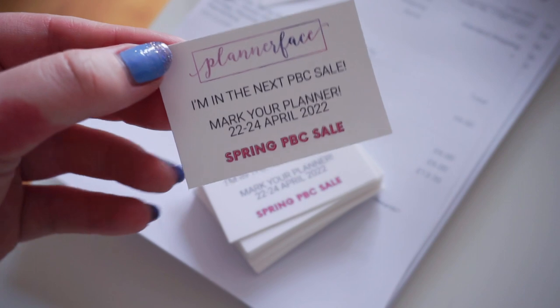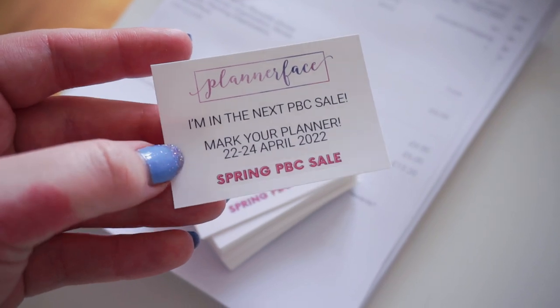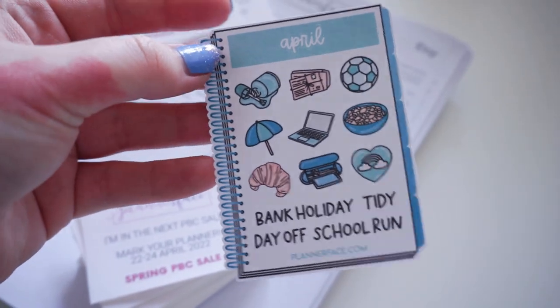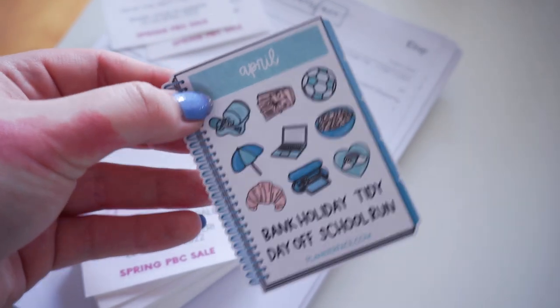About to pack orders. I designed them, but Tom's just cut these little samplers that I'm going to put in orders. So these are going to be additional to the April freebie, which looks like this. I haven't shown this yet, but I did design this ages ago and basically forgot how it looks. It's a mint and a kind of aqua colour for the April freebie.